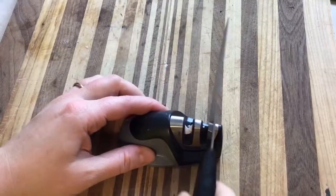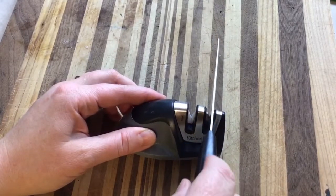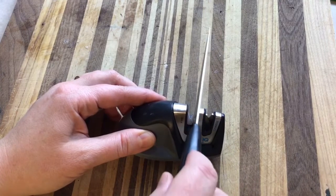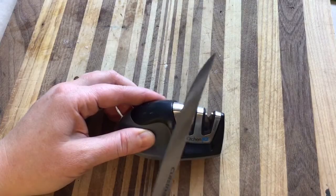I'll show you how it works. All you have to do is run the knife through the coarse setting a couple times and then through the fine setting a couple times, and you end up with a super sharp knife. And like I said, I wish I had bought this thing years ago because it is so handy to have.